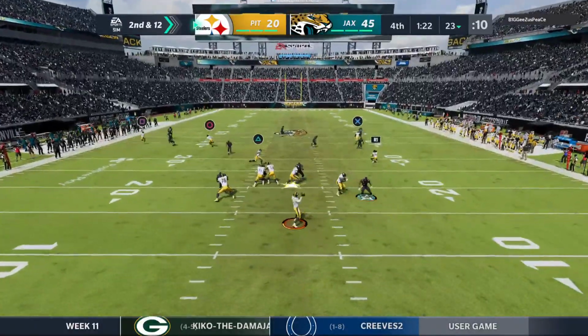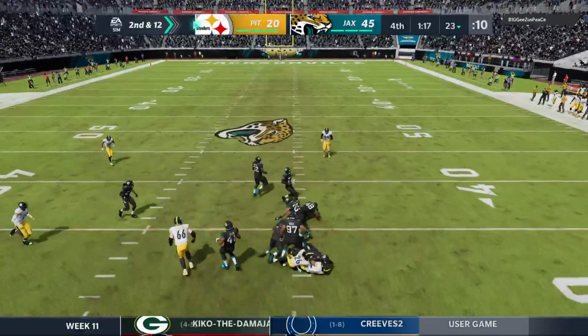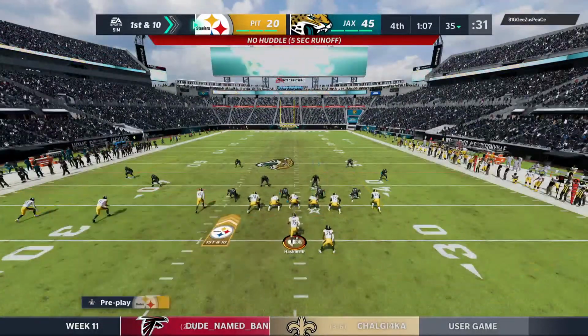After the sack on first down, Haskins over the middle. That's caught by Claypool, and up to the 35 before they're able to knock him down. 12 yards there and a first down.